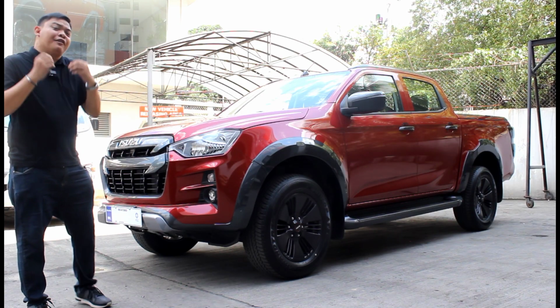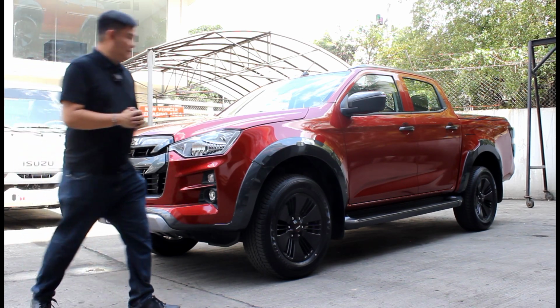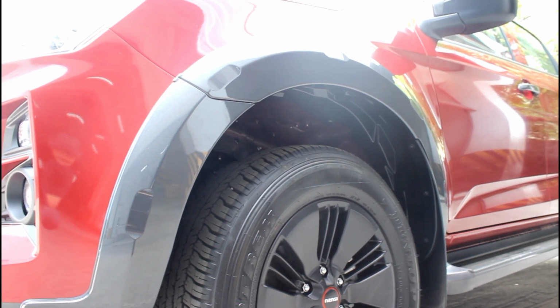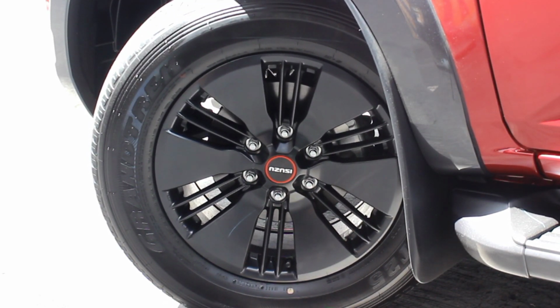Wading capacity is at a very respectable 800 millimeters, which puts it in the same league as some of the best in class. Along the side, you get these over fenders which aren't overdone, and they work nicely with these 18-inch rims, which are wrapped in all-terrain tires that are 60 series and 265 millimeters wide.